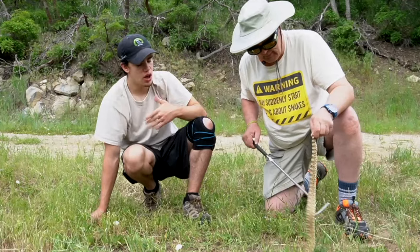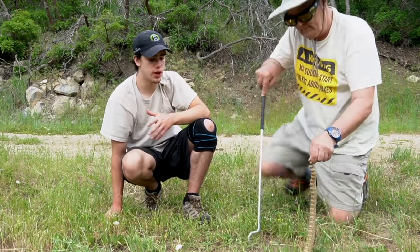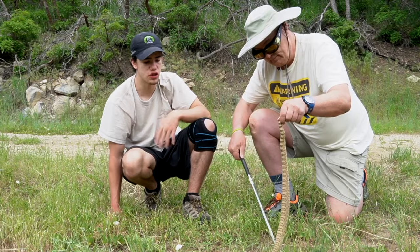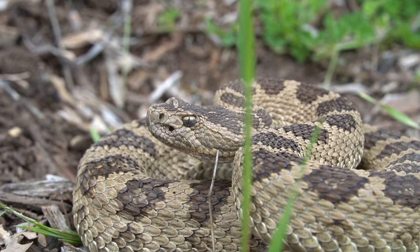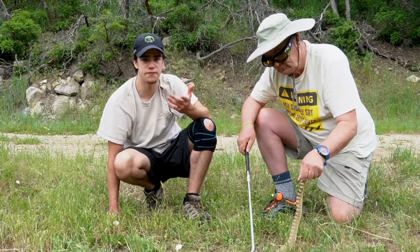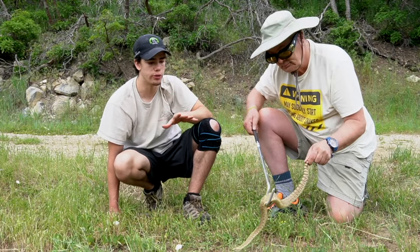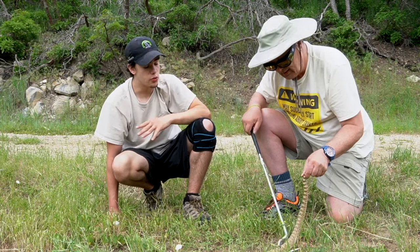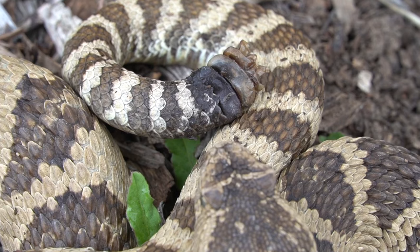How can you tell a rattlesnake from another snake? Now, the rattlesnake is the only snake you have to really be conscious of, because it is the only significantly venomous snake up here in northern Utah, and that's basically it. So pretty much if the snake does not have a rattle, that automatically means you have nothing to worry about, usually. The reason I say usually is because sometimes rattlesnakes can lose their rattle.